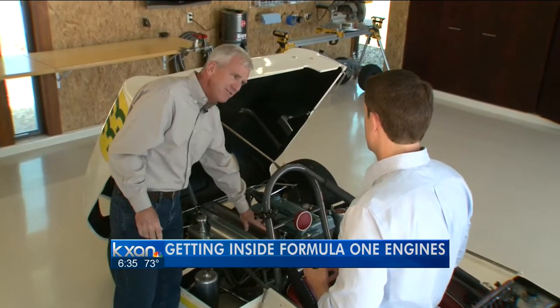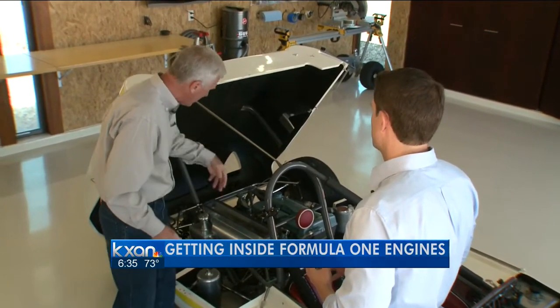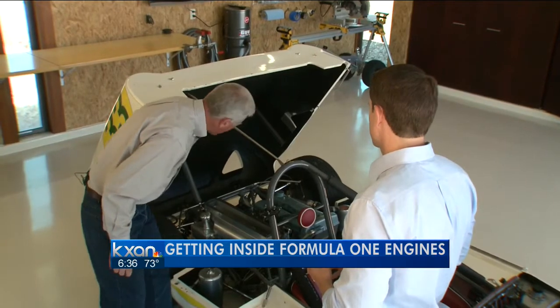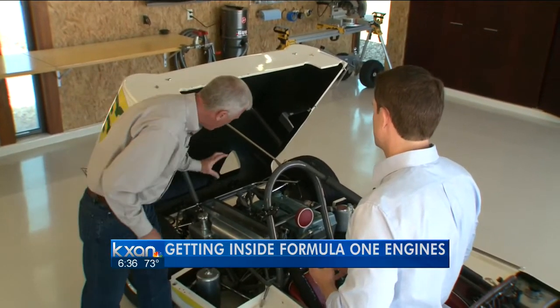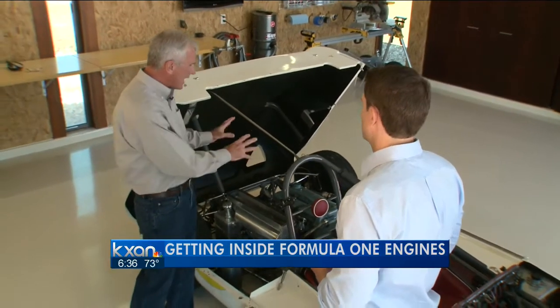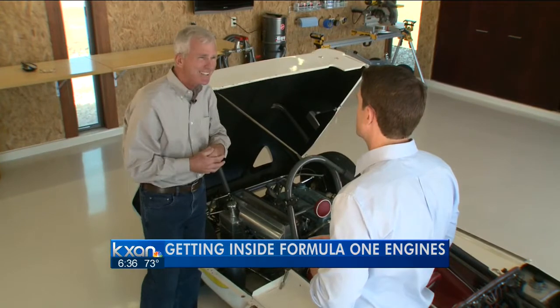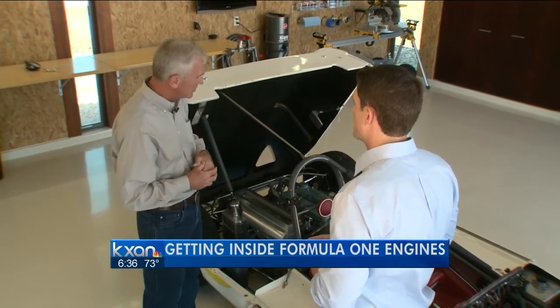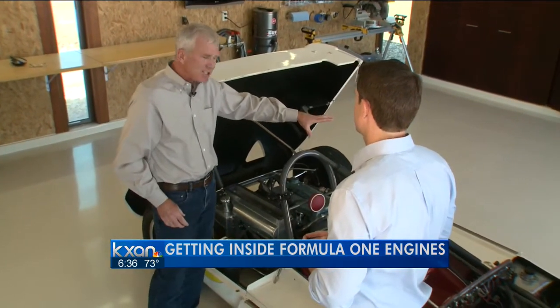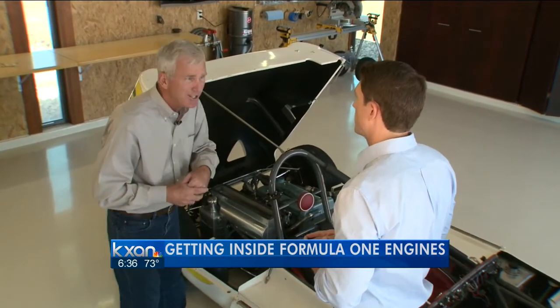So even 50 years ago they knew this, and so this is where the air feeding the engine goes through a place on the back of the car, goes through this cold air intake and into the engine without taking the heat of the engine inside. So that's a similarity that occurs in today's cars as well. In Formula One, you might see the scoop directly over the driver's head. That's their cold air intake.